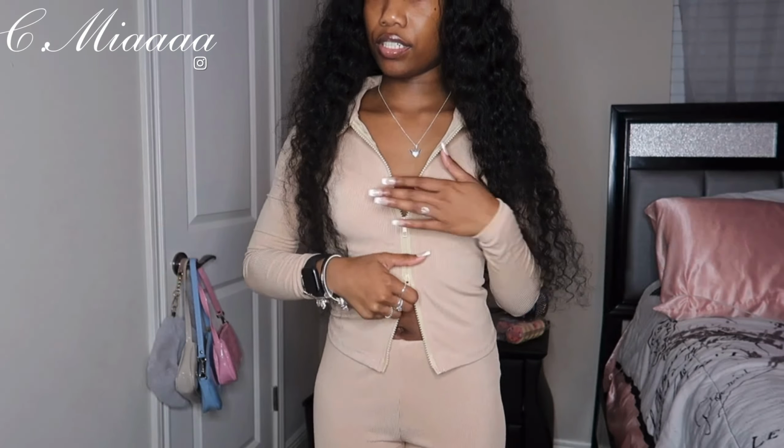I don't know if it's supposed to be that baggy, but I know for sure this is not supposed to be this baggy. It's a stretchy material, ain't nothing wrong with it. Everything else fit, but it's just the sides, you know? So that's the only thing that doesn't fit. But other than that, it's still cute.